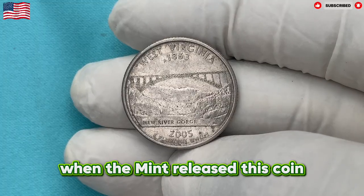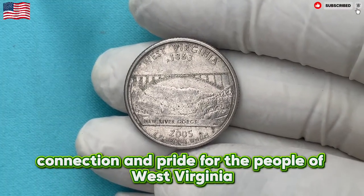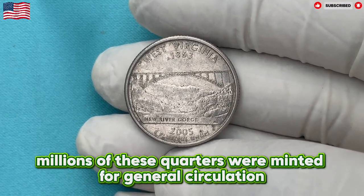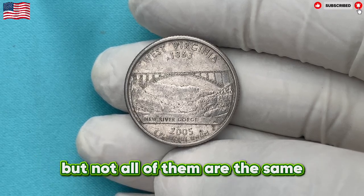When the Mint released this coin, they captured not just a structure but a symbol of strength, connection, and pride for the people of West Virginia. Now here's where it becomes even more interesting for collectors. Millions of these quarters were minted for general circulation, but not all of them are the same.